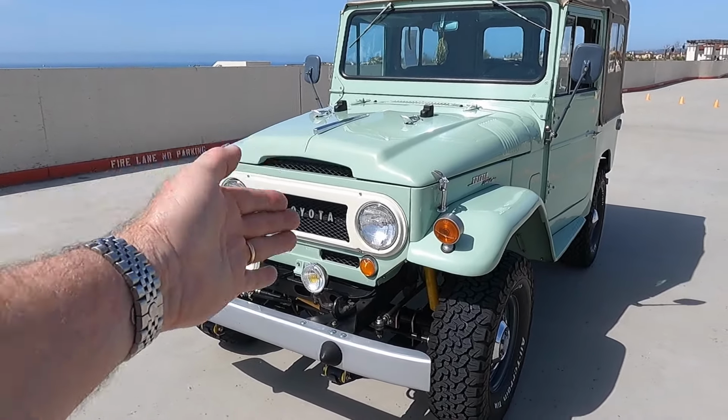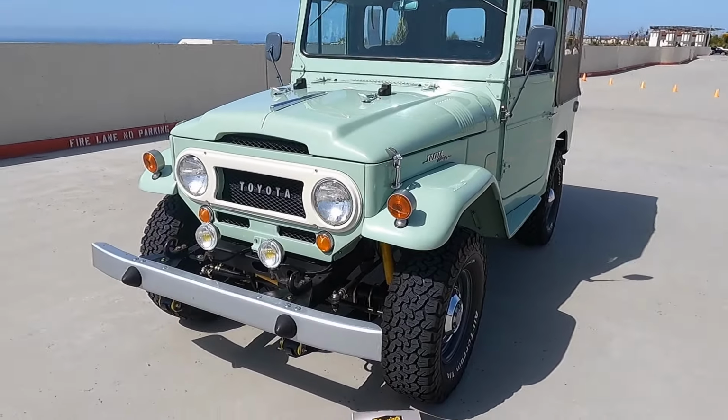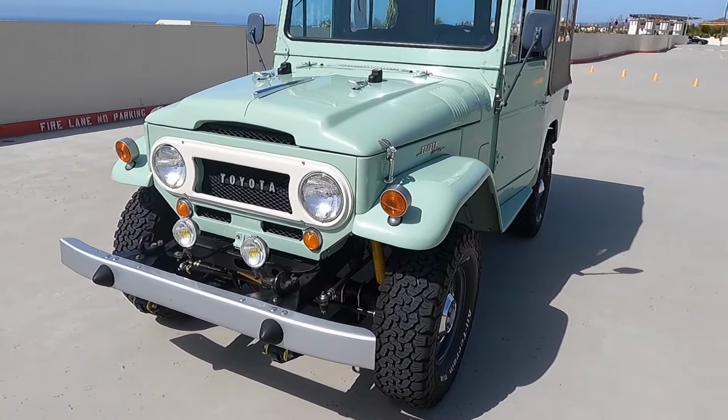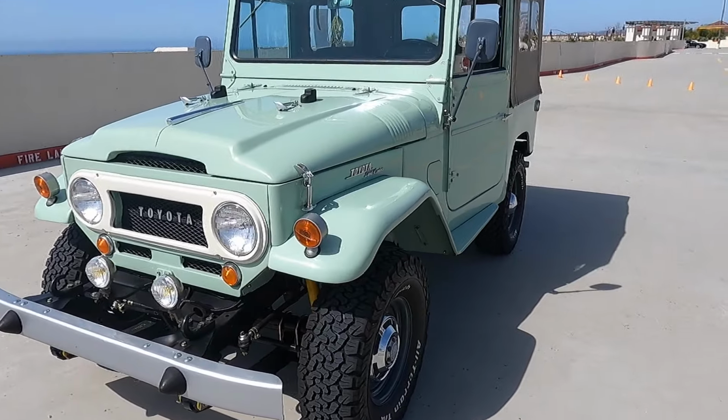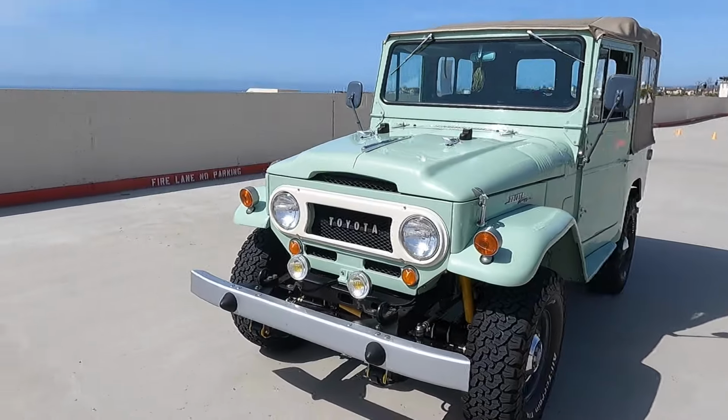You can tell the earlier model, they've still got the curve on the headlights. The small round indicators is a good way of telling this era. And the other thing these things had, of course, was a 3 on the floor, and they went to a 4-speed on the floor a little later.